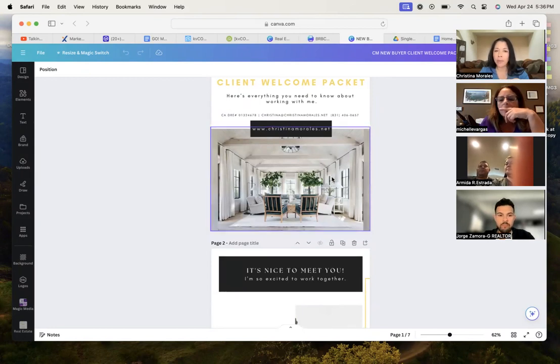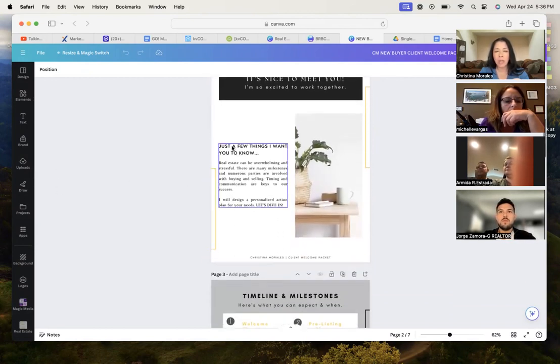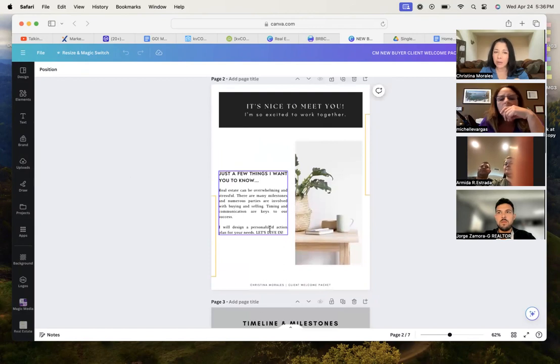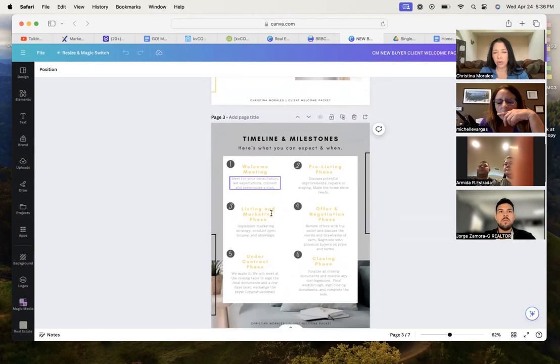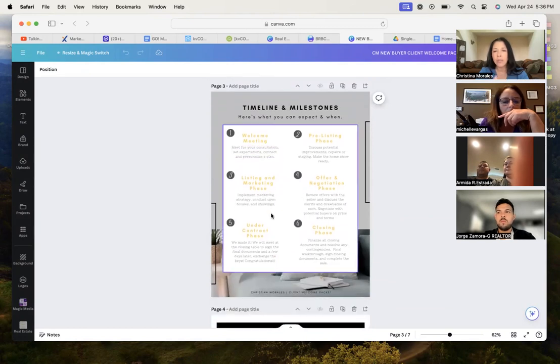You can drag and drop pictures in. You can upload if you have your own. You can use their stock pictures if you want to. I have a nice to meet you. Here's a few things you need to know. This is a very short intro, and this is something that you can download as a PDF. You can download it or you can email it to your clients. You can print it out as a little booklet, a little brochure. That's always a nice thing to do.